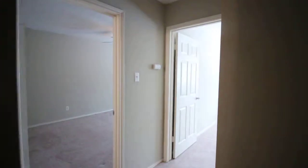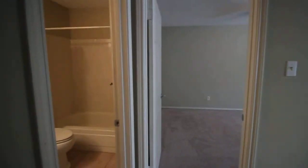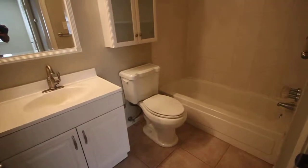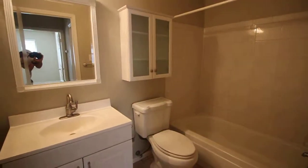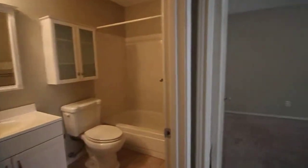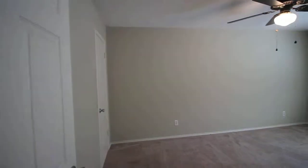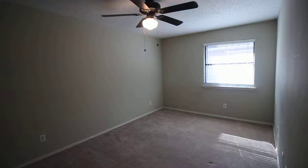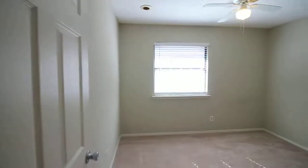Alright, on the right there is a bedroom, there's another bedroom, and here is the bathroom. Notice the beautiful tiling on the floor, on the wall as well there. Into the next bedroom, walk-in closet on the left, ceiling fan, and into the last bedroom, ceiling fan here as well.